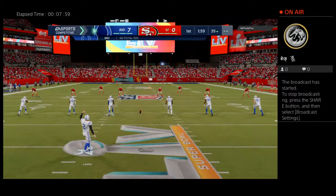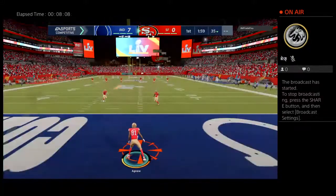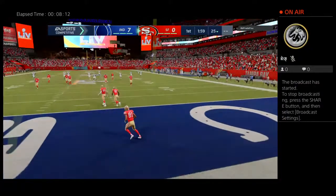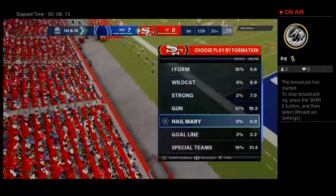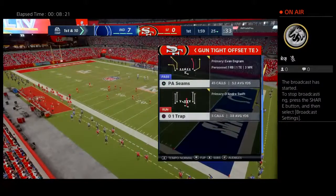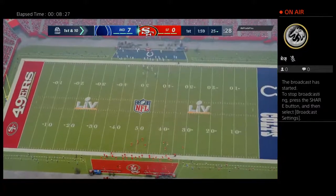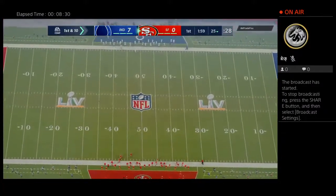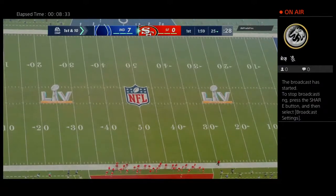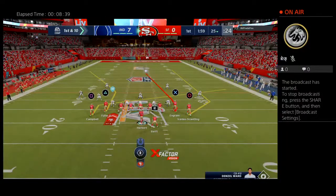Point after by Mamba, up and good. And it's now a 7-0 game. And Mamba now, after the touchdown, he'll kick this one away. And a fair catch signaled for and taken successfully. 5-yard line. The Niners take over 1st and 10 at their own 25-yard line. The 49er offense set to get this drive underway. They trail early on in this Super Bowl as they come up 1st and 10.